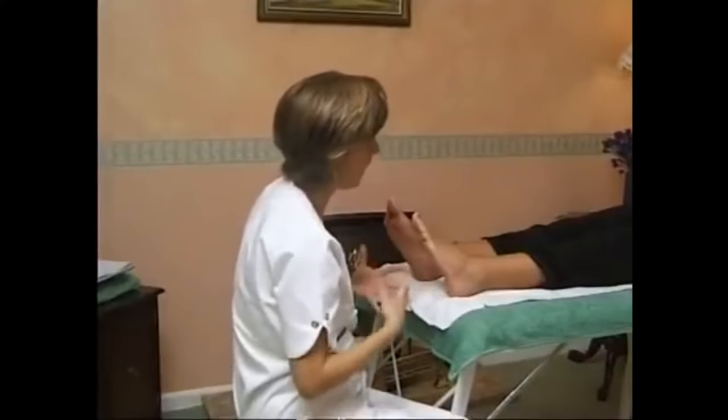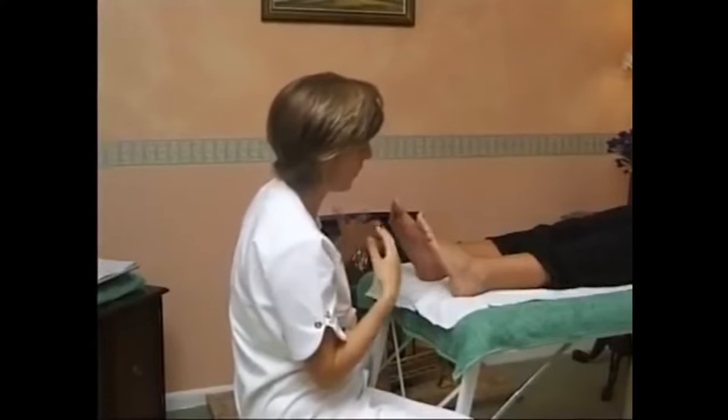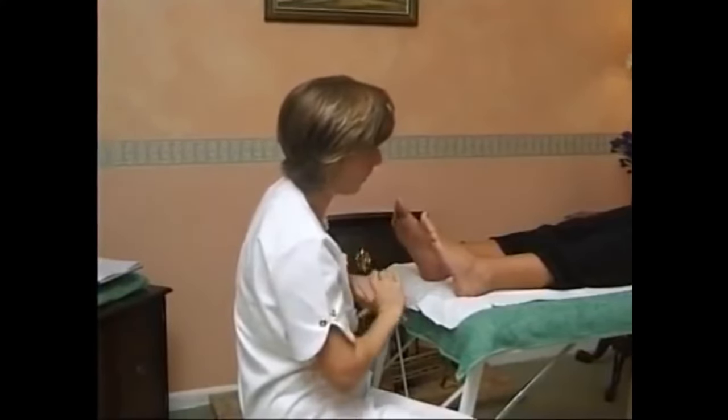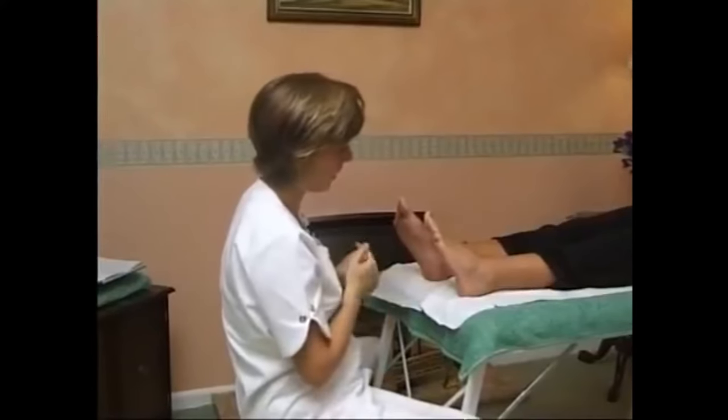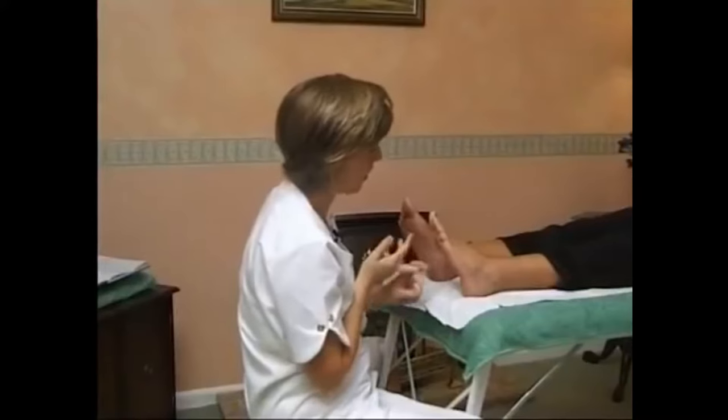You could do with a really good massage on the feet using the Swiss reflex points, particularly on the skeletal system, by the look of it. So what I'd like to do is treat your spine, your shoulder blades, and your sciatic nerve.